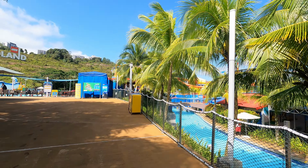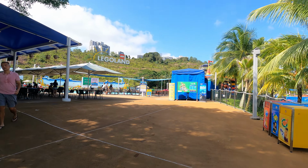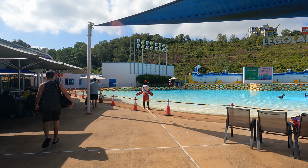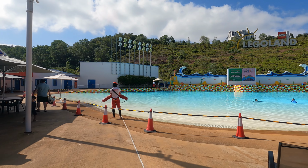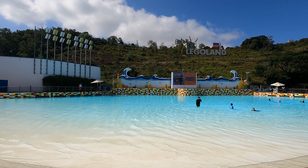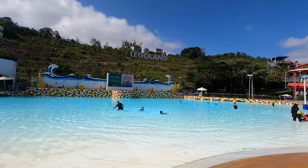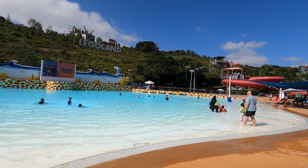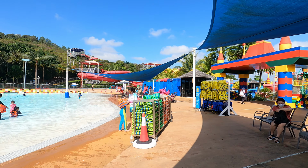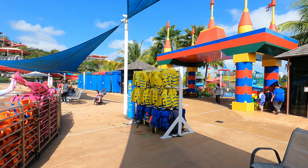But Legoland Water Theme Park isn't just about water rides. There are also plenty of attractions that will appeal to Lego fans of all ages. The staff at Legoland Water Theme Park are friendly and helpful, and safety is their top priority. Lifeguards are stationed at all the rides and attractions, and there are plenty of shaded areas and seating available for those who need a break from the sun.